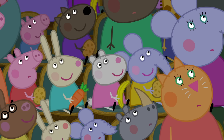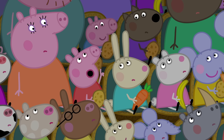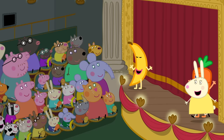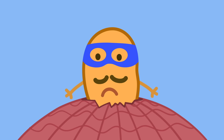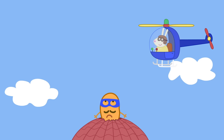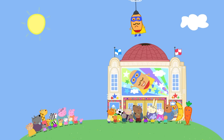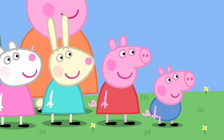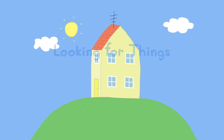That is Super Potato! Quick, call for Miss Rabbit! Miss Rabbit! Miss Rabbit! Miss Rabbit! Did someone call my name? Help! Oh! I'm on my way! Yay! Help! Help! Miss Rabbit to the rescue! Help! Whoa! Miss Rabbit has rescued Super Potato! Wow! Oof! When I grow up, I want to be Miss Rabbit! Miss Rabbit! Looking for things!